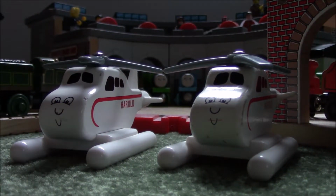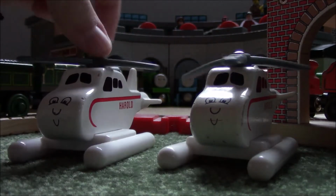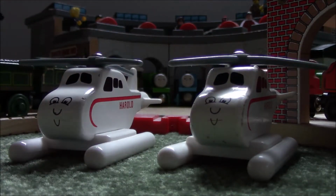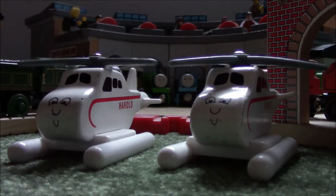So overall, I think Harold is a pretty good character in the TV series. He never really has been one of my favorites, but he's a pretty cool character overall. I think in terms of his model, it's pretty spot on as models go. It looks exactly like he does in the TV series. I think a kid would really enjoy spinning the rotor blade. They're a little bit hard to spin. It could make a good fidget spinner kind of thing.